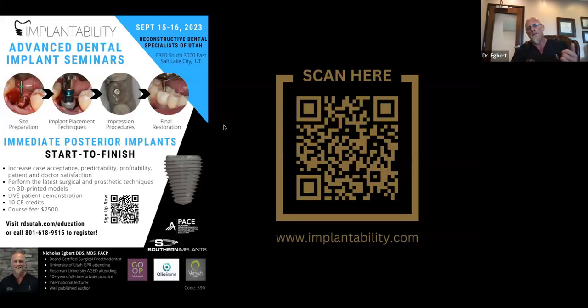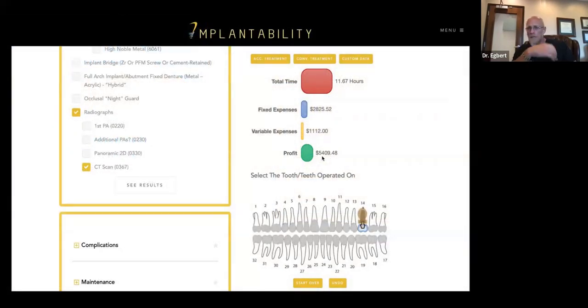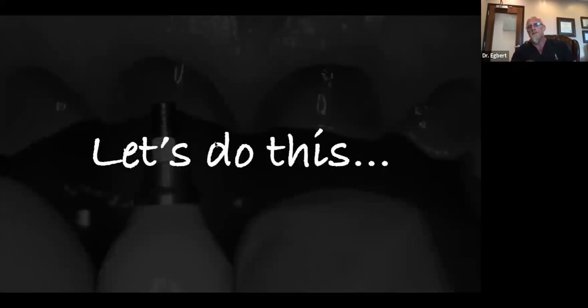Again, we go over all these techniques. We do them on models. We put the bone grafts in, all that fun stuff, make the temporary custom healing abutments, and then do a live surgery the following day that everybody can see. We also help people make sure they don't miss any of these important procedural codes for patient communication, medical liability, and of course, to submit for billing. The whole goal is that we could turn these yeah buts into let's do this.